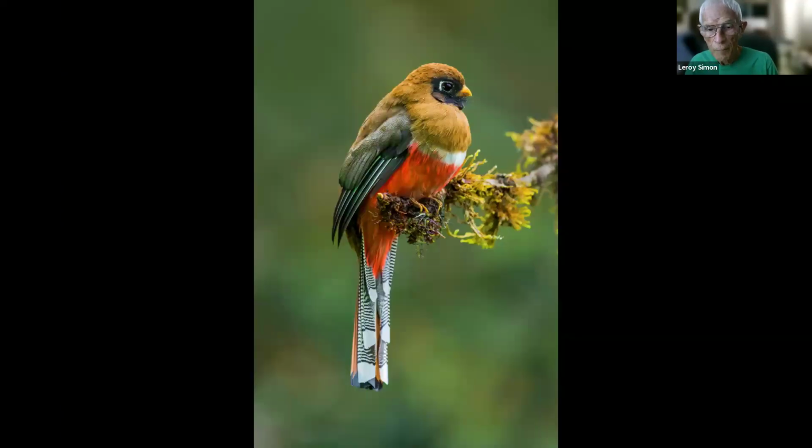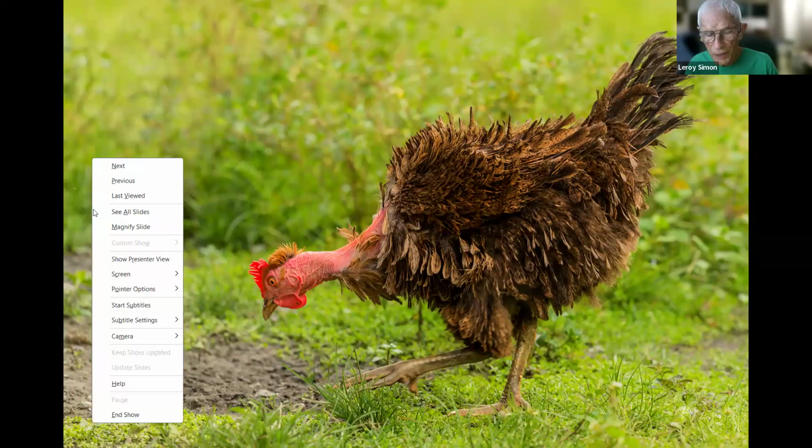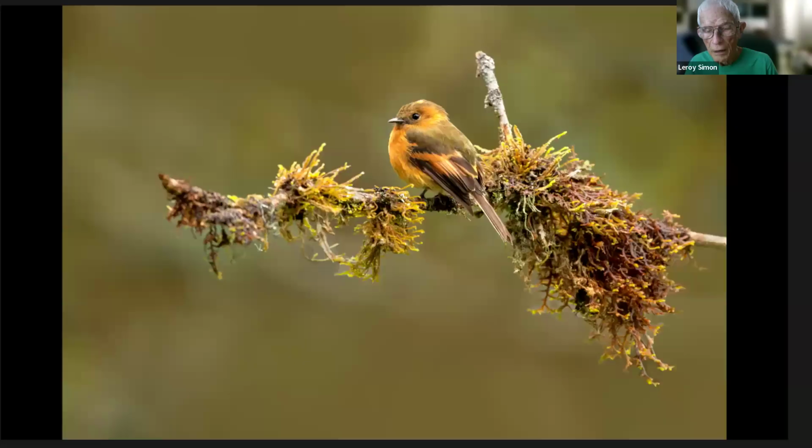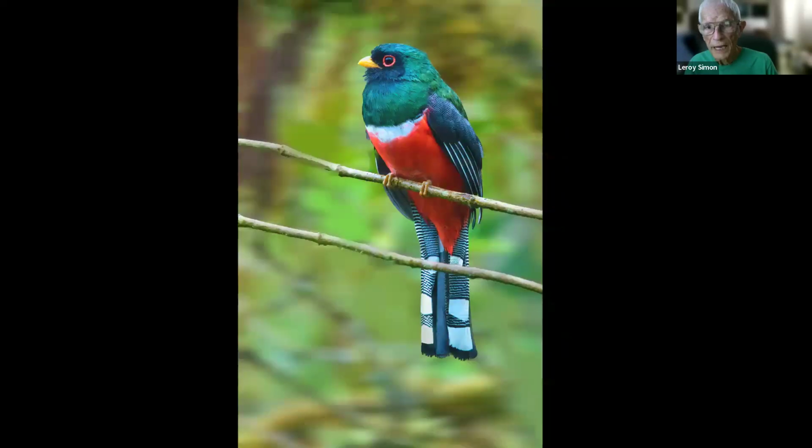This is a trogon, the female trogon. I also had the male trogon come near the sheet. That's the male trogon, a collared trogon, and it was a very beautiful bird.